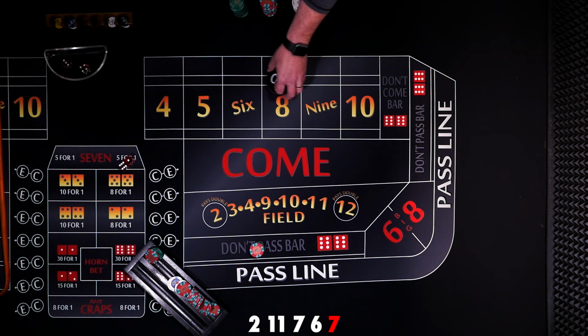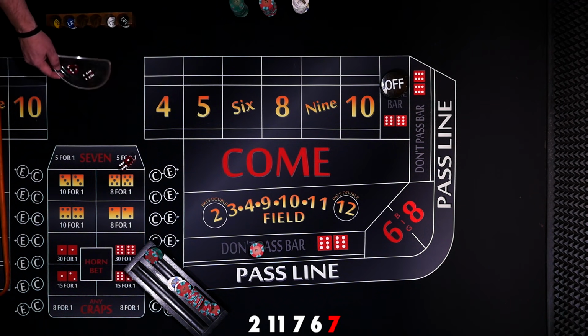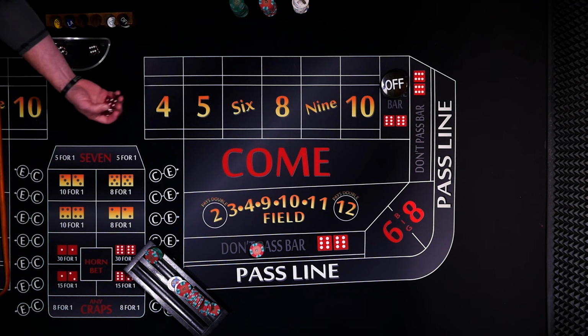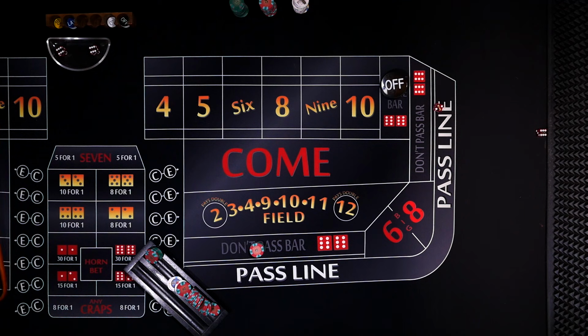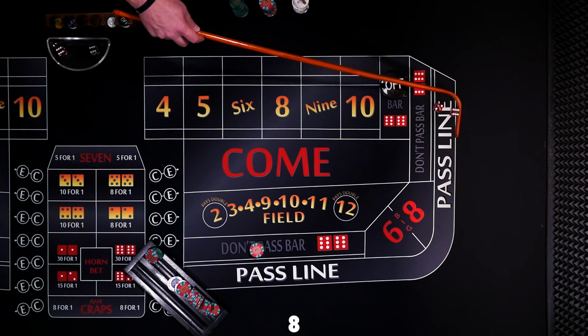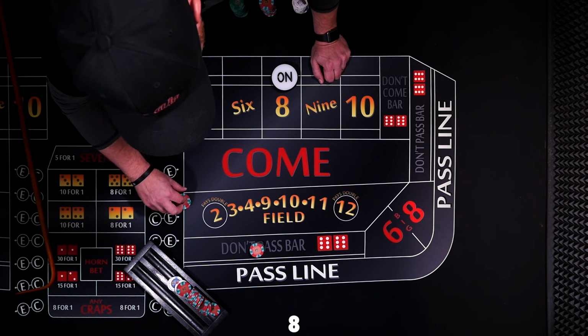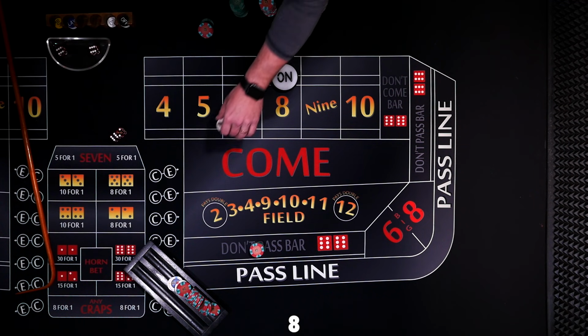We'll need it for the next shooter, 7 out. All right. Again, the 7's not what hurts us. What hurts us is hitting the point. 8 easy. Point's gonna be 8. We'll just give that 65 back to the dealer. There's our dollar.